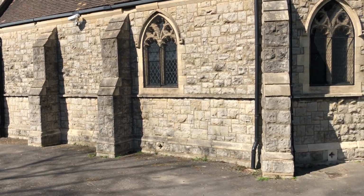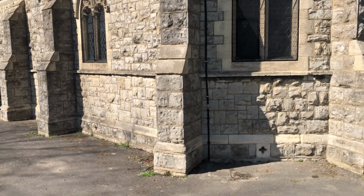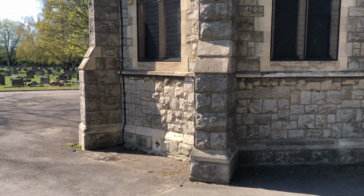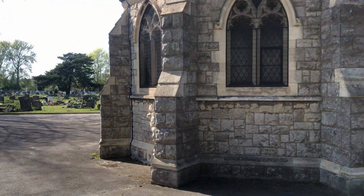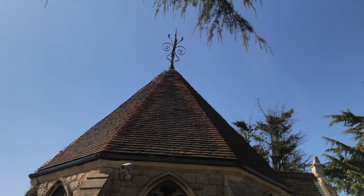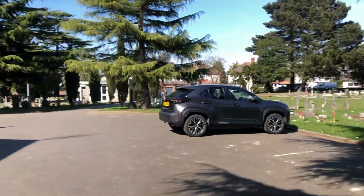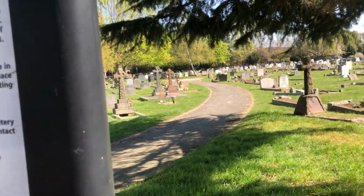I'm going to walk over to the notice board so I can read you some information about the graveyard before I get started. But I just want to get that building in because it's beautiful. I will walk around it properly. Look at that, guys. It's another beautiful day, but I'm sure that would look stunning in any weather. So, guys, I'm just going to read this out. I'll put the camera just over here.